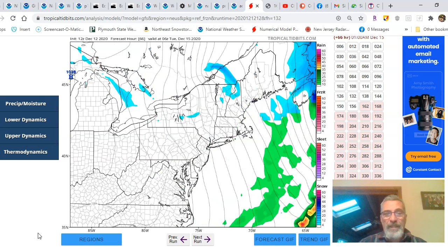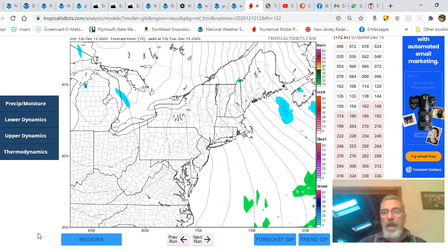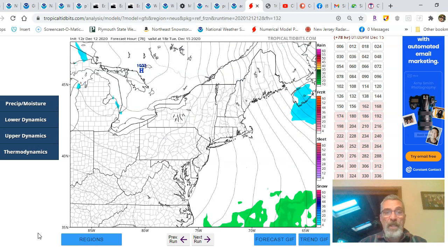Then it gets windy Monday night. Tuesday will be dry and sunny, but rather cold. I think many areas are going to see highs not much higher than the low to mid 30s as that big high goes by to the north.